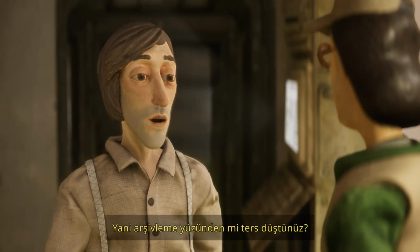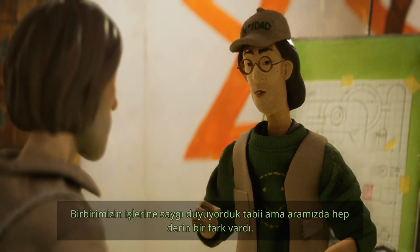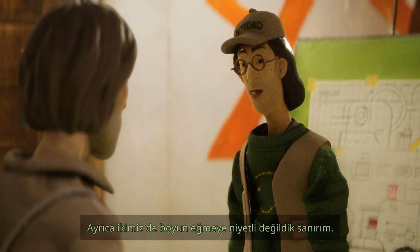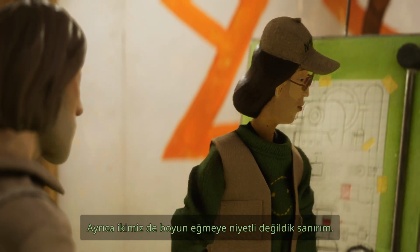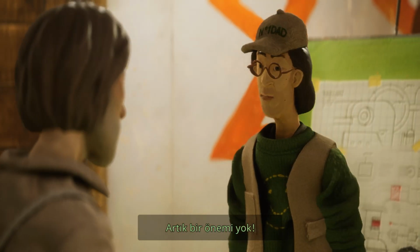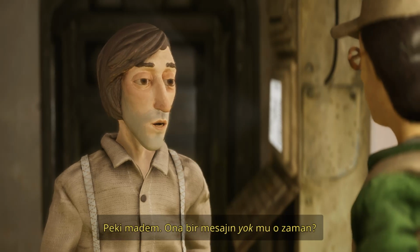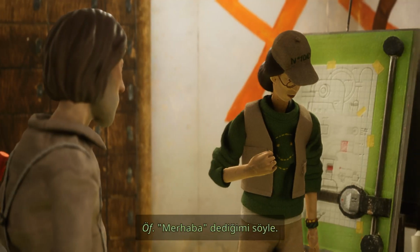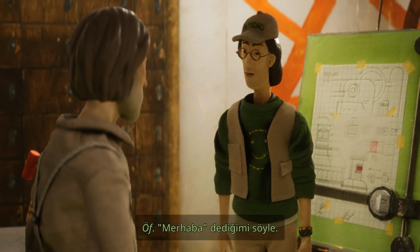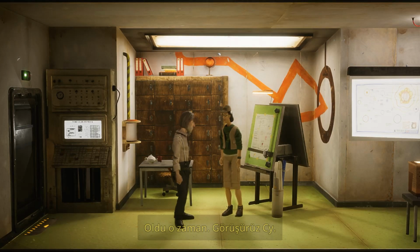So, you disagreed about archiving? Precisely. But it was fundamental. I mean, we respected each other's work, but there was this deep difference. And I guess neither of us was willing to budge. So, what did you decide about the archives? That's not important anymore. Come on, man. Sometimes you don't need to reinvent the wheel. Okay. So, no message for her? Just tell her I say hi. She'll know what I mean. Okay. Catch you later, Sai.